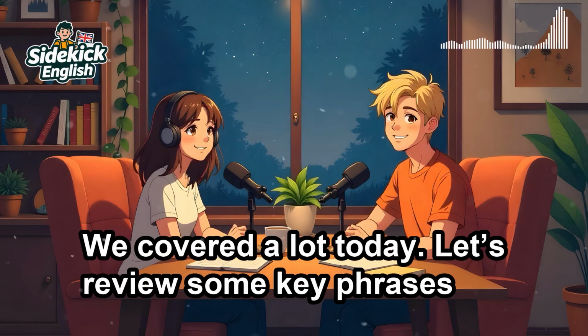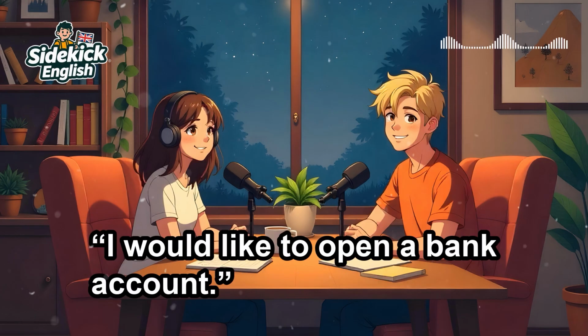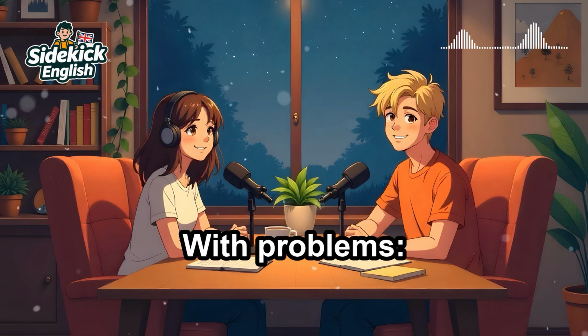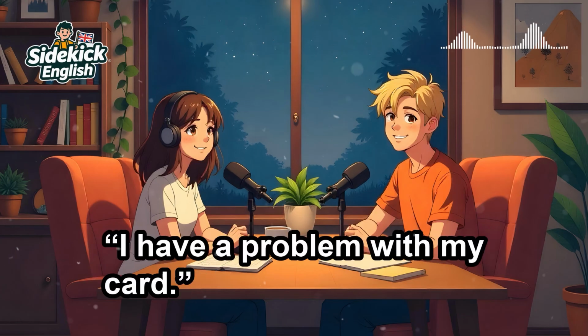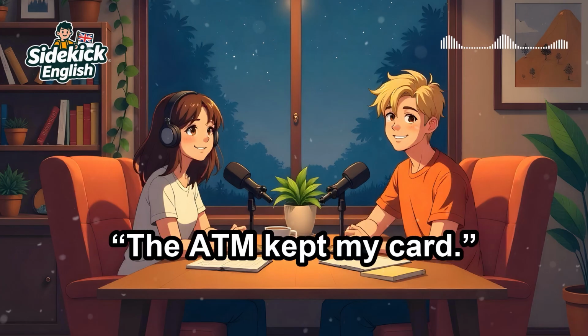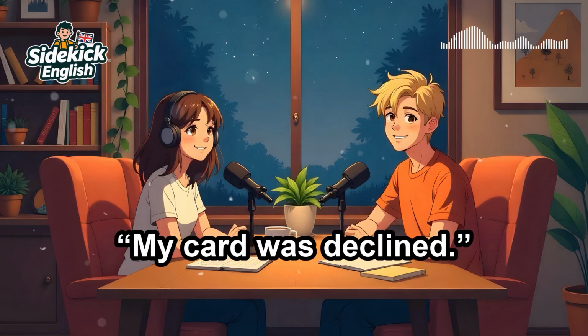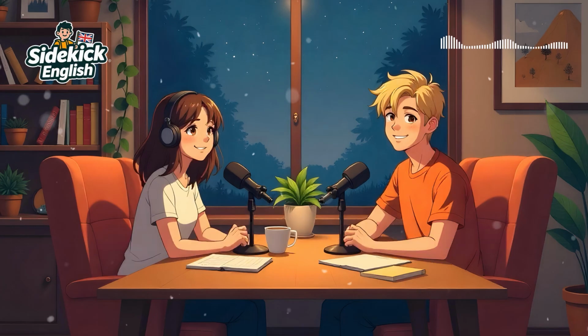Let's review some key phrases quickly. At the bank entrance, "I would like to open a bank account." "I want to open a checking account, please." With problems, "I have a question about my account." "I have a problem with my card." "The ATM kept my card." "My card was declined." "The ATM is not working."